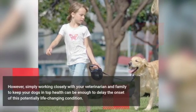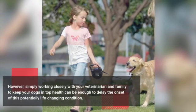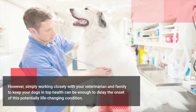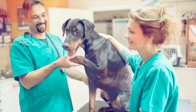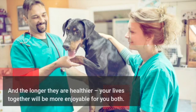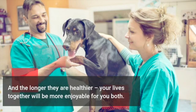However, simply working closely with your veterinarian and family to keep your dogs in top health can be enough to delay the onset of this potentially life-changing condition. And the longer they are healthier, your lives together will be more enjoyable for you both.